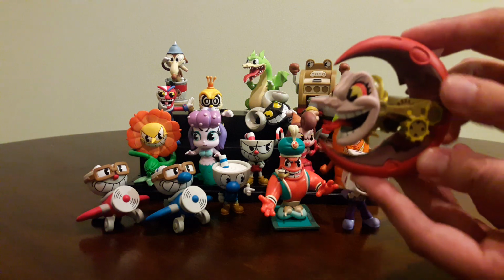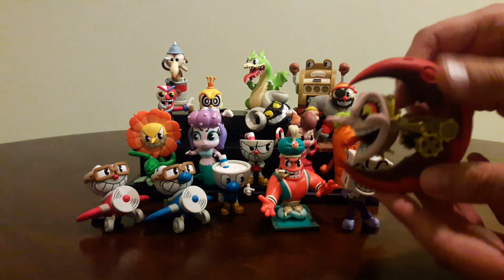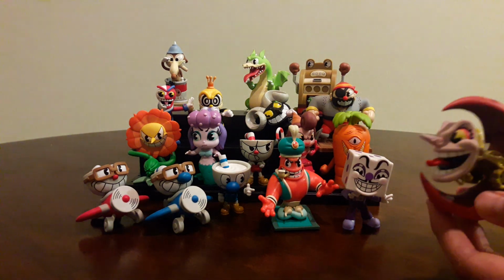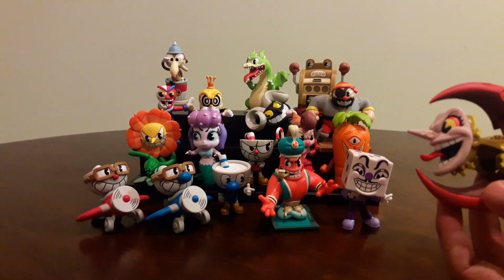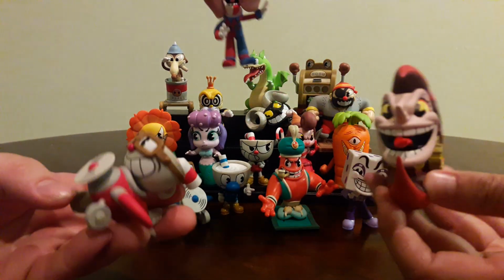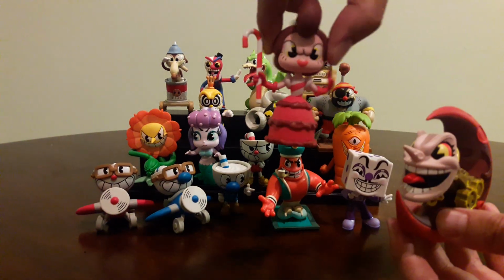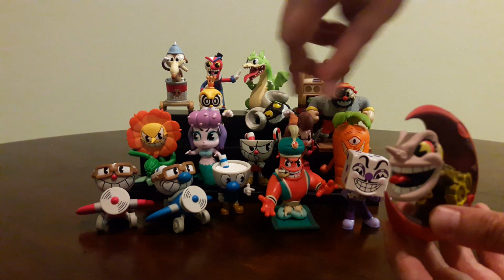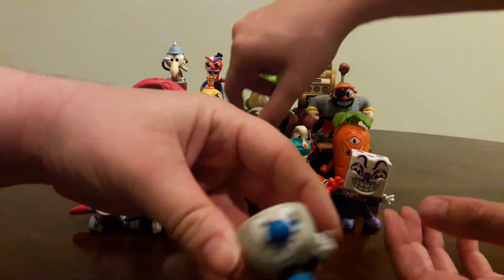Yeah, it is a cool figure. It would be top 5 for me, but I don't really like Hildegard. But in terms of mini quality or mini detail, it's got to go to Beppi, Hildegard, Bon Bon. I don't know. These figures came out really good. Well, Cuphead and Mugman too are really well done.